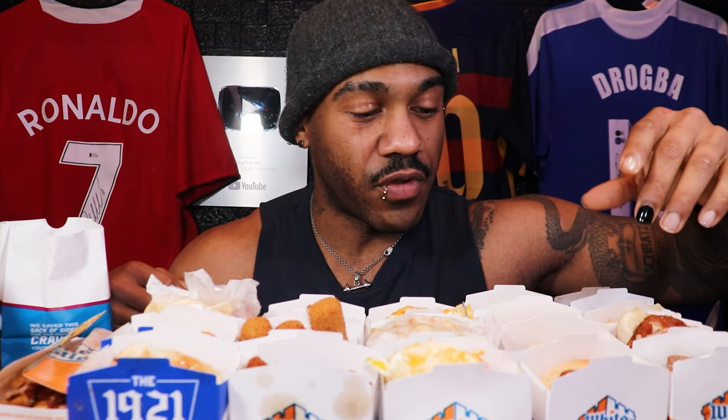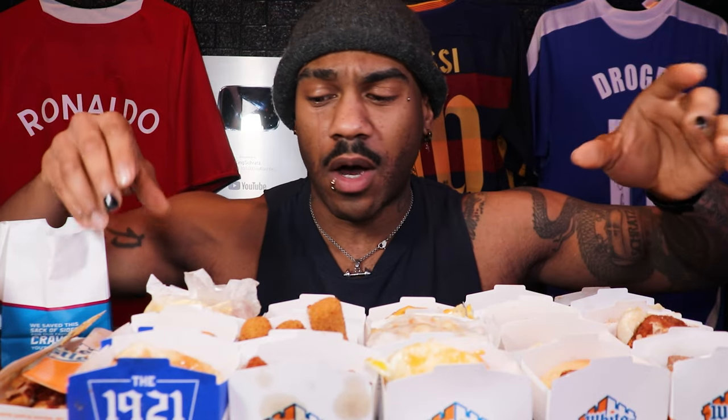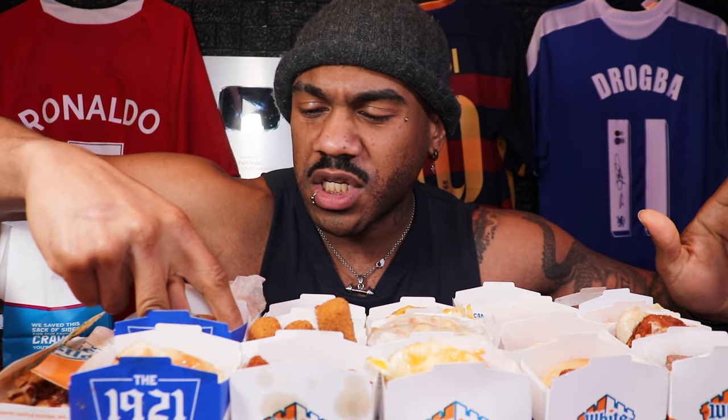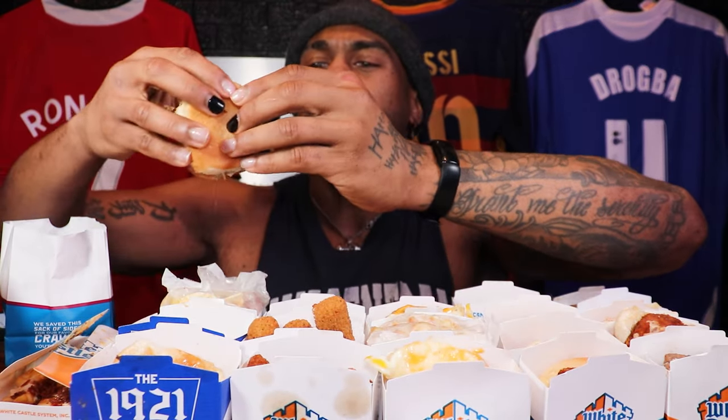Let's start with some of their new items. I gotta find them. If you don't know how White Castle does their things, they kind of put them in here and you gotta search for it. And the way they package it, it's kind of hard to see what it is. But I know this is a limited edition thing. This is definitely it right here.